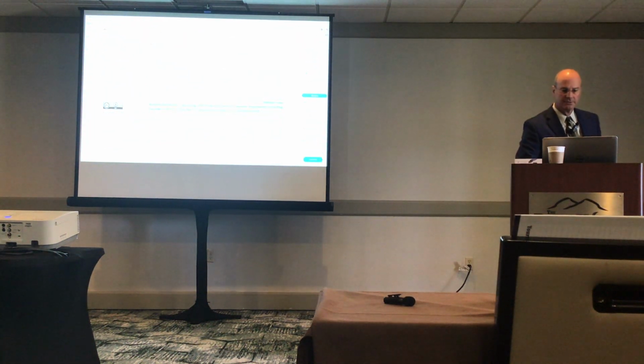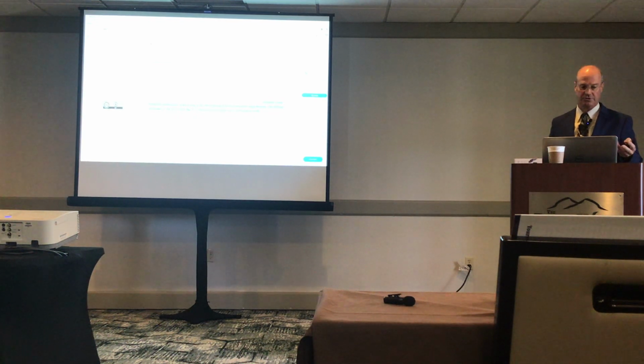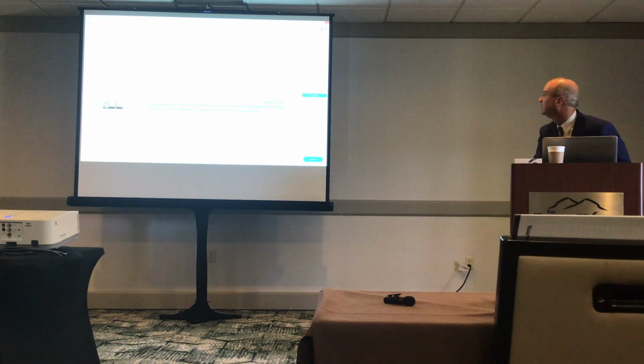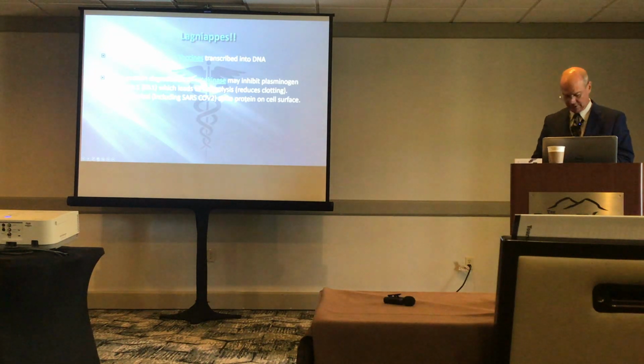Well, that's how it works. It may inhibit plasminogen activator PA1, which leads to fibrinolysis, reduces clotting, and degrades viral spike protein on the cell surface of cells. I did write it down. It's right there. I should look at my own stuff.